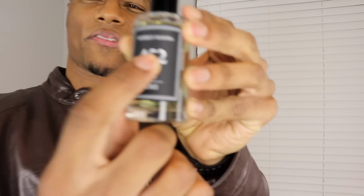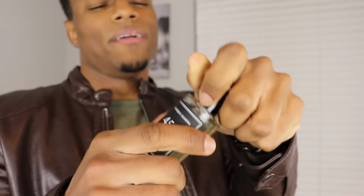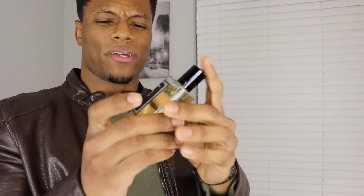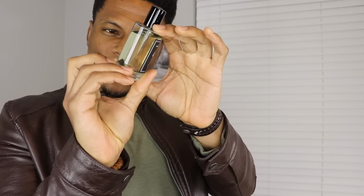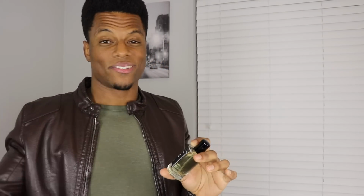The label is nice. Even this number, the 452, is raised. They didn't have to do that. The cap is plastic, but whatever. It's not super thin and cheap. I just dropped it, but it's okay because it's plastic. It clicks into place, which is great. Decent glass, you know, thick bottom. And I was checking for floaties and I don't really see any, which is always a good sign here. I don't see any particles. And it carries the scent and it lasts. I wore it today. It lasted me a good 7 hours until I washed it off in the shower.